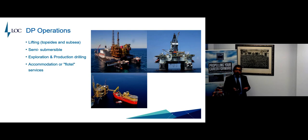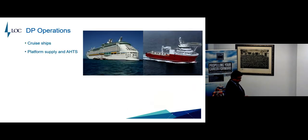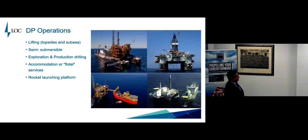Other type of the recommendation. So this is the platform, and the vessel. This is the accommodation method. The platform doesn't have enough space for the people to live, therefore they have this accommodation vessel.